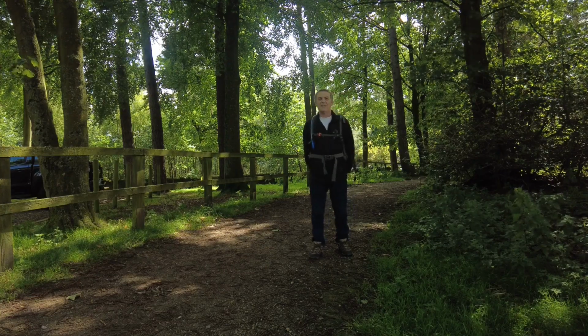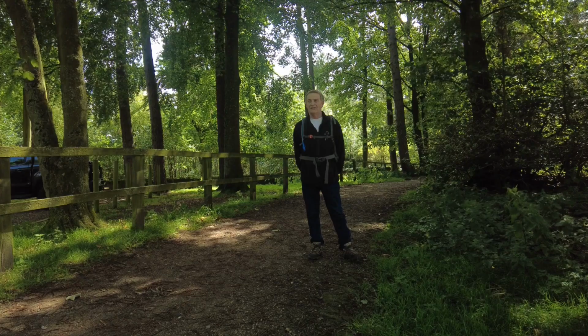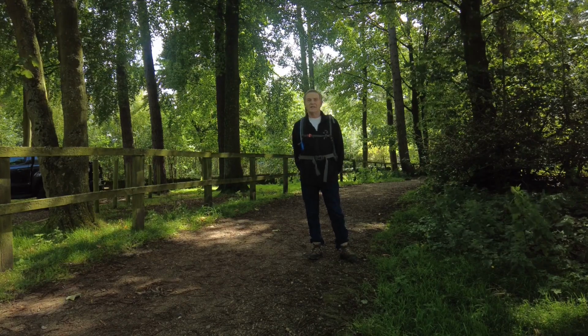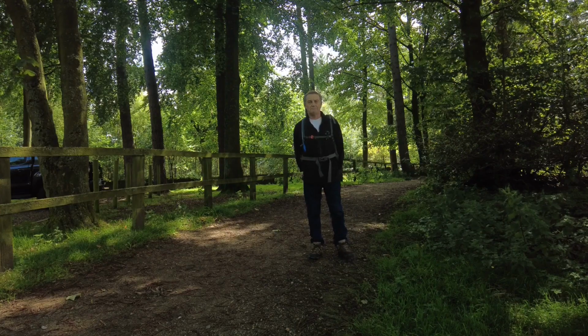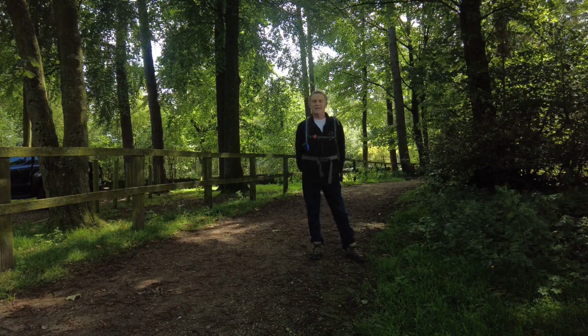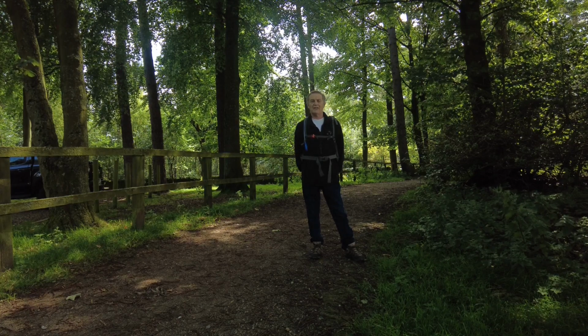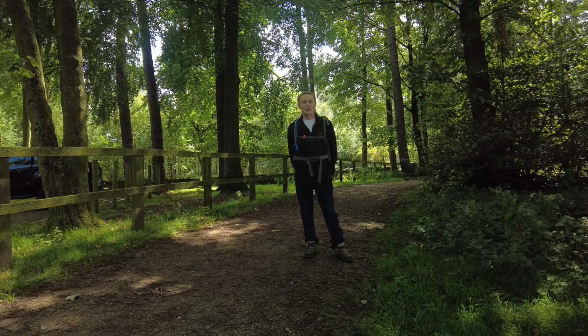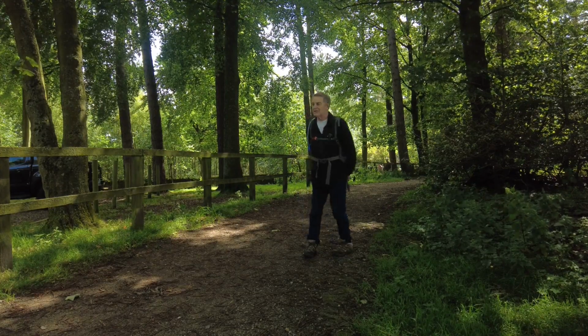Today I'm here at the South Yorkshire part of the Peak District at Langsett Reservoir. I'll be taking a short, easy 3 mile walk around the reservoir. Langsett Reservoir holds 1.4 million gallons of water, which supplies Barnsley and Sheffield. So I'm really looking forward to this first walk in several months, so let's walk.